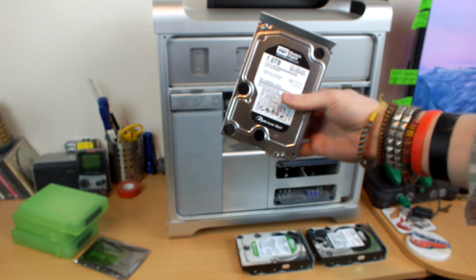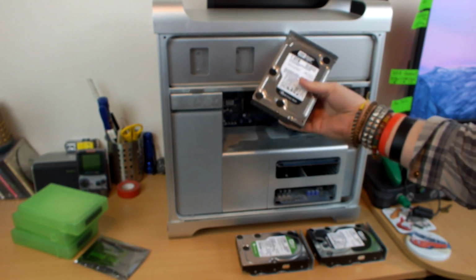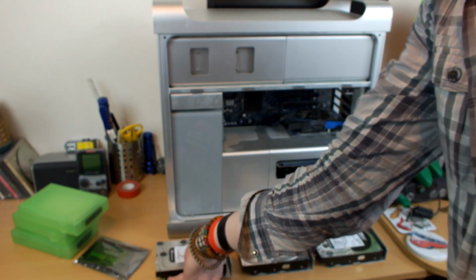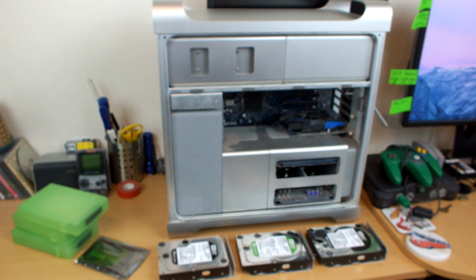I'm not too sure what I'm going to be doing with this one, but I can't really sell it with the system at the moment because I don't have the resources to back it up. So what I'm going to do is unscrew all of these drives from the drive sleds, and we're going to store them in the green storage boxes.